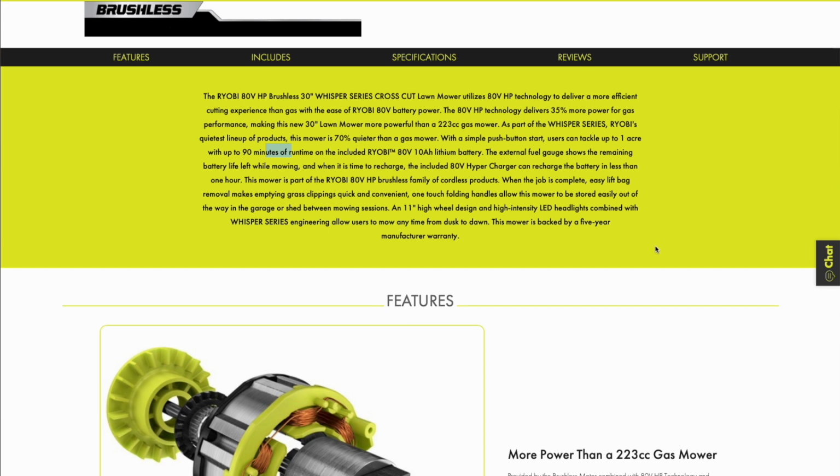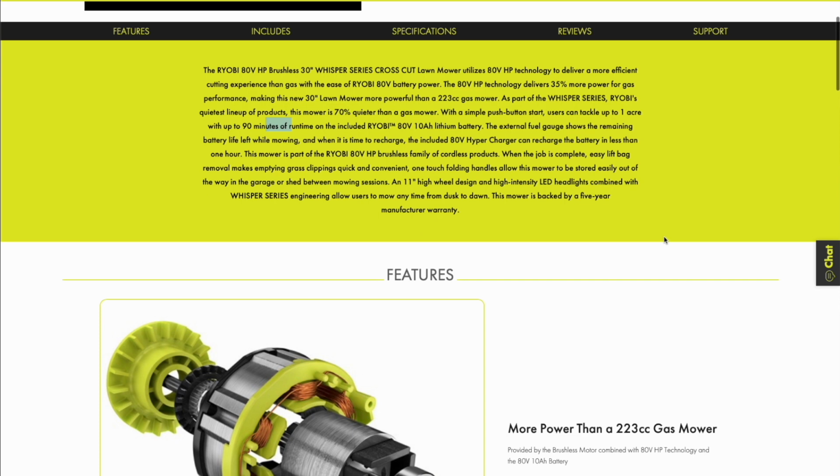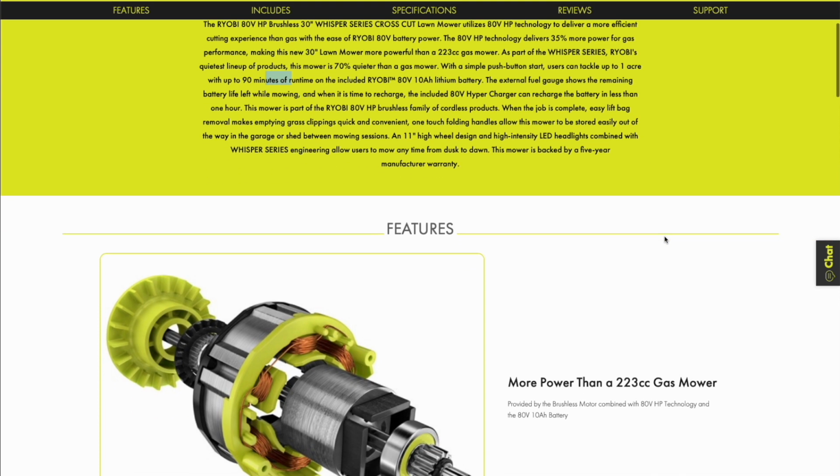When the job is complete, Easy Lift bag removal makes emptying grass clippings quick and convenient. One-touch folding handles allow this mower to be stored easily out of the way in the garage or shed between mowing sessions. An 11-inch high wheel design and high-intensity LED headlights, combined with Whisper Series engineering, allow users to mow anytime from dusk to dawn. This mower is backed by a 5-year manufacturer warranty.